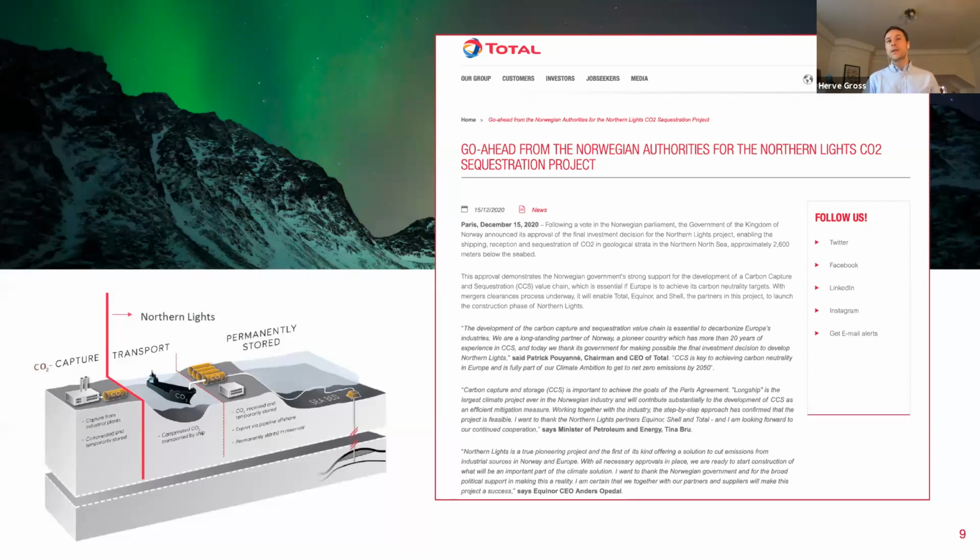But with a project like this one, we can expect to sequester about 1 megaton of CO2 per year. So remember what I was telling you, we need to have about 3,000 megatons per year of CO2. So we need about 3,000 Northern Lights projects if we want to be in those numbers. Right now, we have about 30, 35 megatons sequestered. So there is definitely a need for an industry and industrial scale-up systems to make this work.